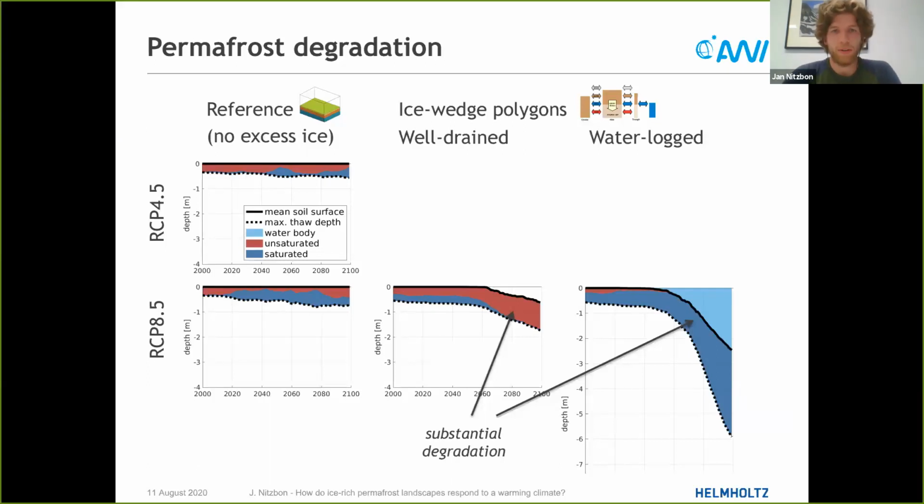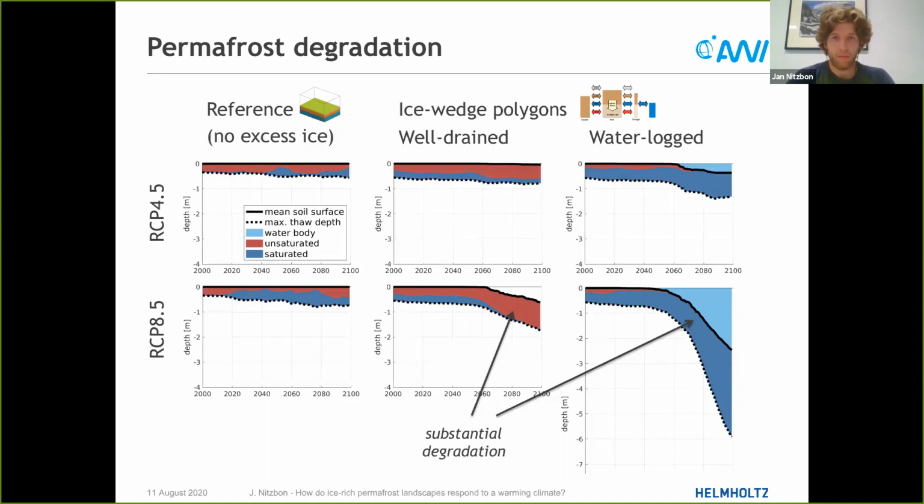On the other hand, if we look into the more moderate warming case, the 4.5 scenario, we see that for the well-drained case, not so much is happening. It's hard to see it here, but actually there's a little bit of ground subsidence. So we do have some excess ice melt, but the thaw depths only increase slightly. And in the waterlogged case, we do see excess ice melt and thermokarst starting around the year 2060, and it goes on.